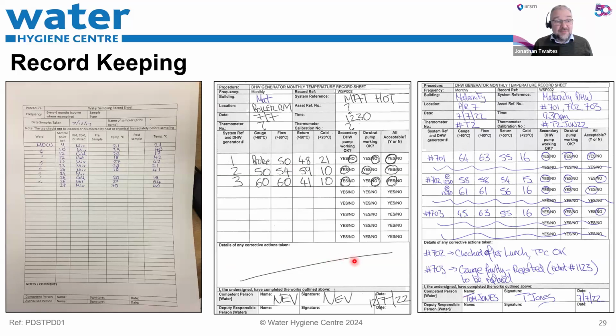The one on the far right is far more detailed. We've got some outer parameter results. We've got some notes. We've got some corrective actions. We've actually got some ticket numbers. Perhaps you've got an electronic system of tracking faults. We've got a reference there that from an audit perspective we can follow through.